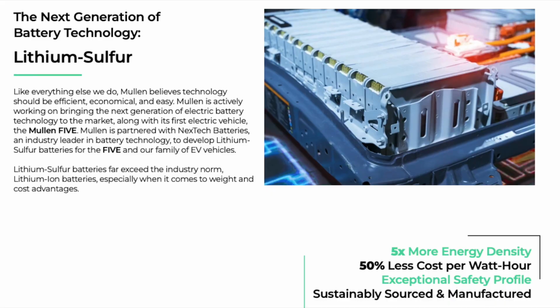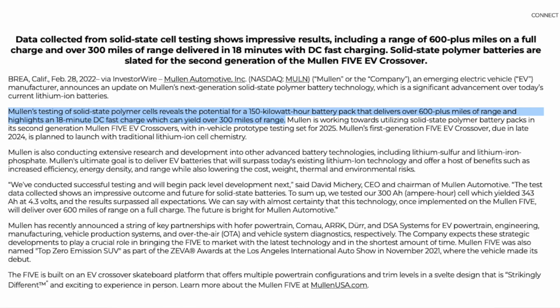Now, they are starting to work on battery technology. According to the CEO, they are working on a solid state battery pack that can make at least 600 miles on a charge. They also claim to have the fastest charging system, charging 300 miles in 18 minutes. None of this has been verified by independent studies or independent research companies. So this is just what the CEO is saying.